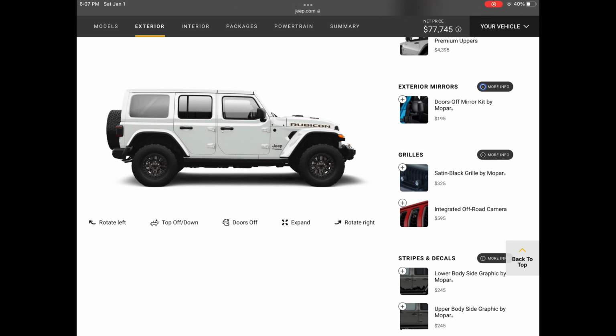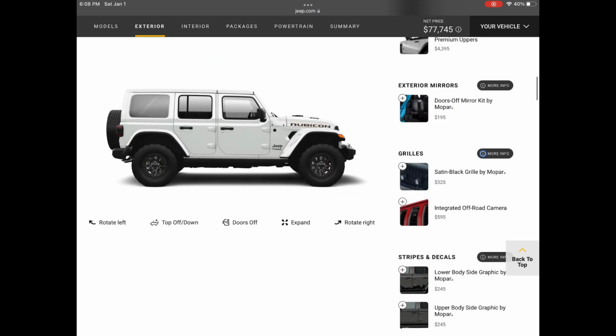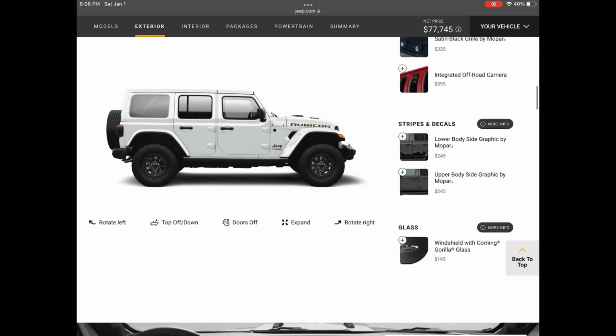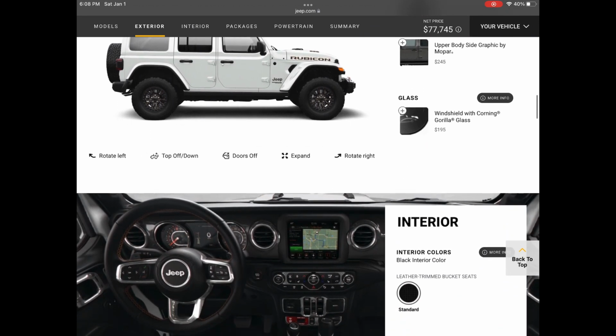Satin black grille, that's personal preference. I think it looks really good on a black Jeep. I don't care for it on other colors. The integrated off-road camera, I would do that for sure now that I have it. I took the Jeep off-road last week at Hollyoaks and I used it multiple times. It was really nice to have.